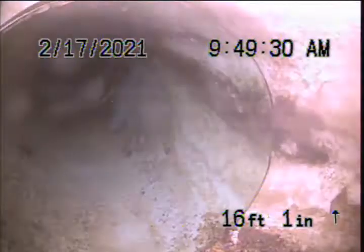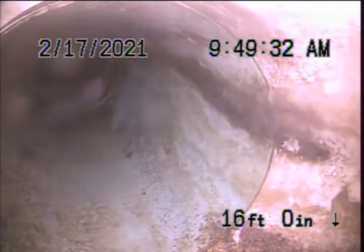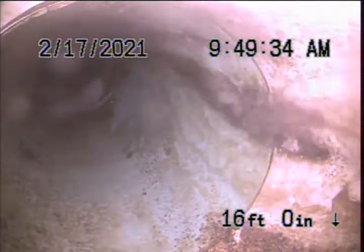Continue on to the main here. Okay, here's the main at 16 feet.